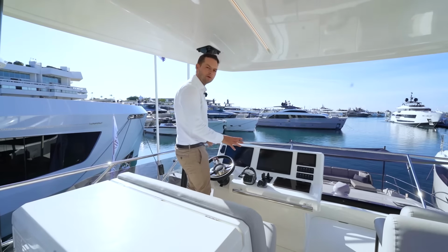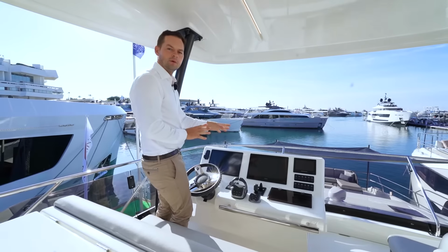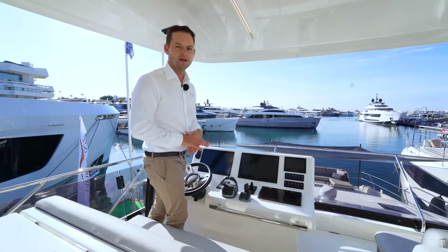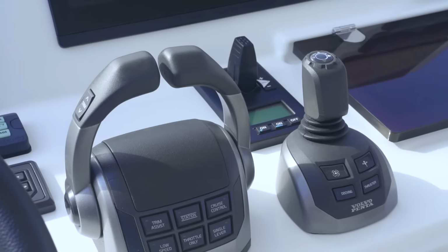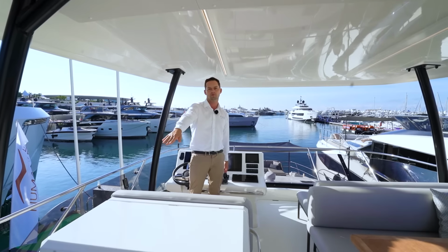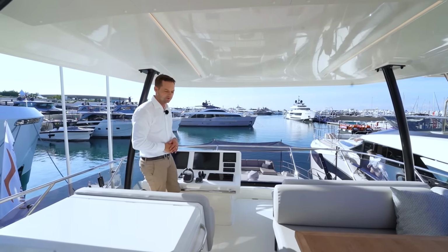In terms of the controls, it's a very similar setup to what we have downstairs, but we've got more functionality. So we have 16-inch plotters up here, as well as the Volvo Penta display. So this is the main helm station per se. Joystick control can also be done from here. Again, I'm holding the joystick control. I can see the transom through the staircase port, and I can also see the bow. So a very well positioned helm station.